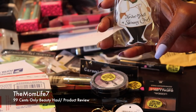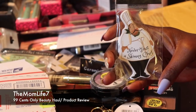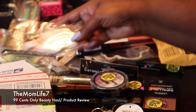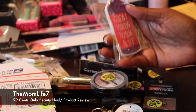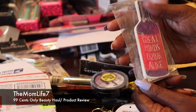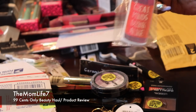This one right here, I really like. It says, never trust a skinny chef. I wanted to say something else, but I'm going to keep the joke to myself, you guys. This time, I guess. This one right here says, great minds drink alike. Now, I don't know what I did, but I look like I kind of chipped it a little bit. Anyway, great minds drink alike wine.